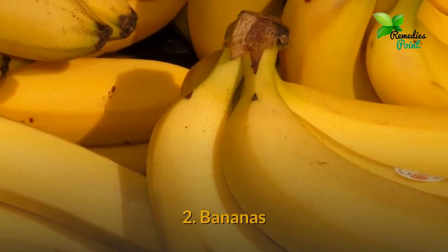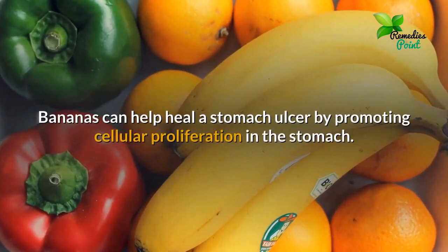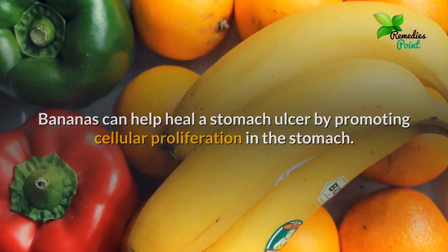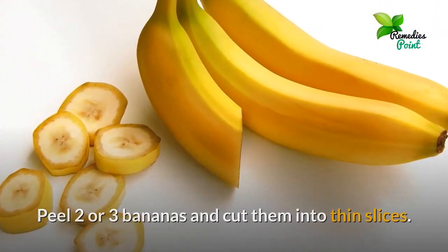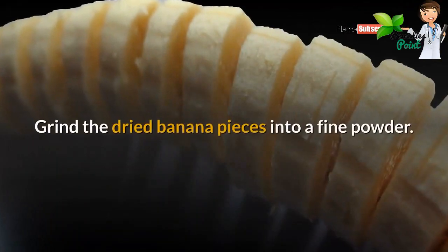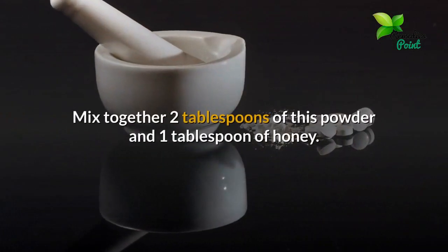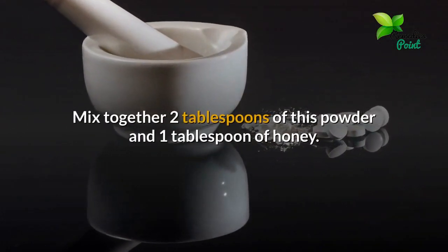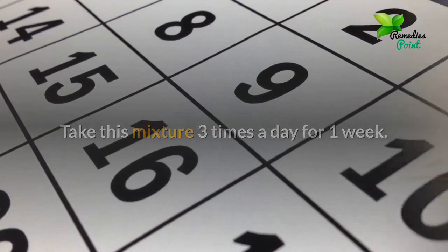Number 2. Bananas. Bananas can help heal a stomach ulcer by promoting cellular proliferation in the stomach. Peel 2 or 3 bananas and cut them into thin slices. Put the slices in the sun until they become dry. Grind the dried banana pieces into a fine powder. Mix together 2 tablespoons of this powder and 1 tablespoon of honey. Take this mixture 3 times a day for 1 week.